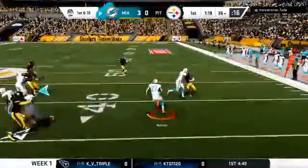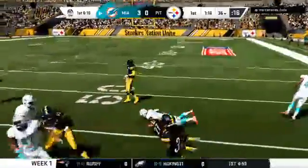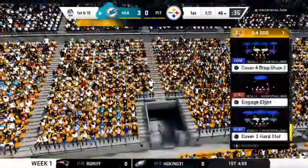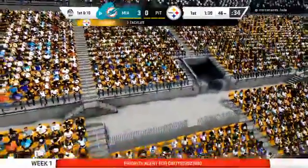Now Waddle. And he slips up past the 45 before being tackled. A 10-yard pickup, and it's enough for a Dolphins 1st down.